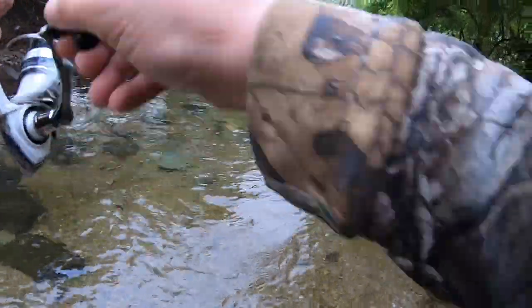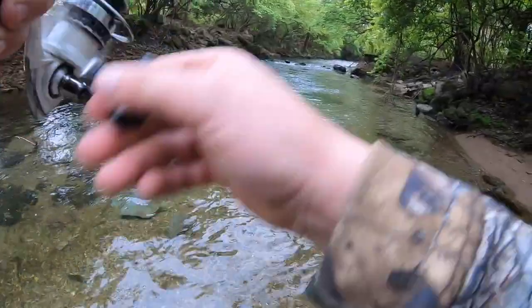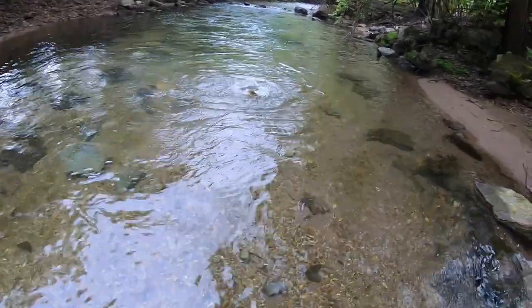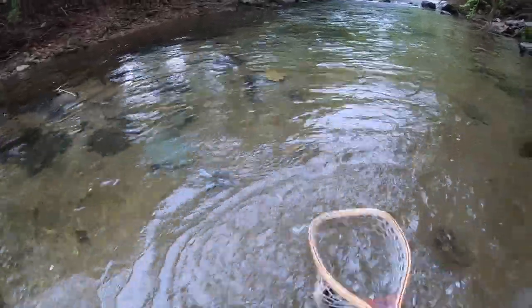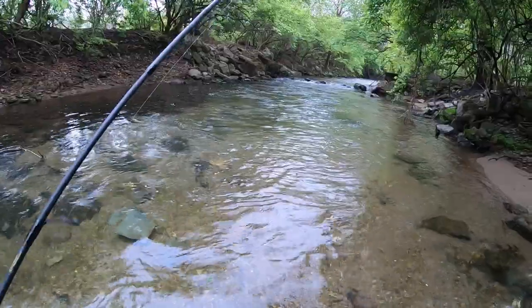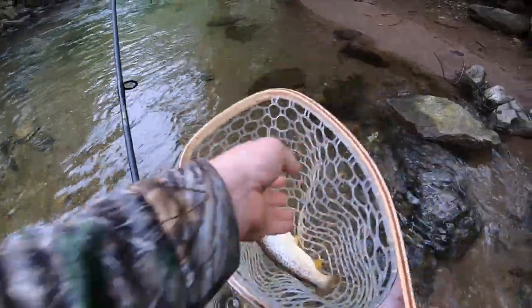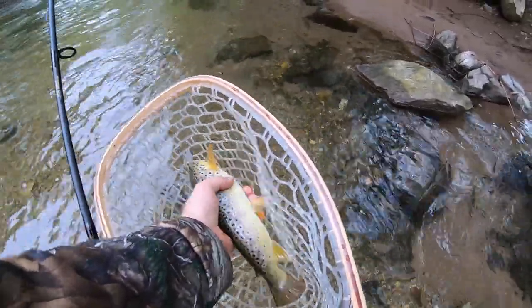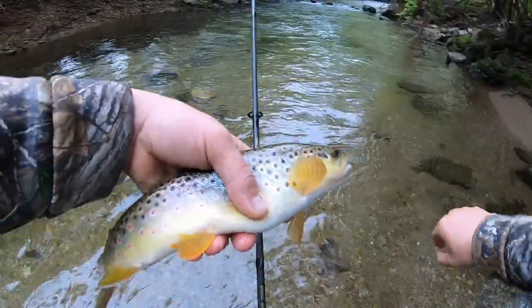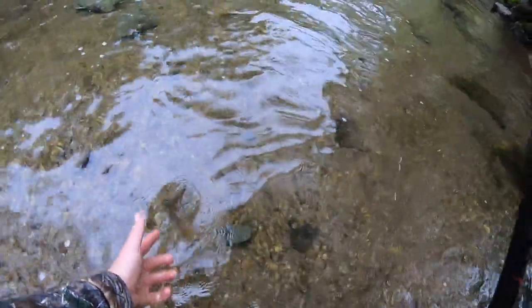Oh, there we go. Oh, guys, this is a good one. This is a really good one. Holy crap. All right, this is our 10 incher. Come on, yes! Oh my, I'm super stuck in that tree. Guys, holy crap. Oh my God. Look at the size of that trout. All right, got him off. Beautiful wild brownie. Oh my God, dude, wow.